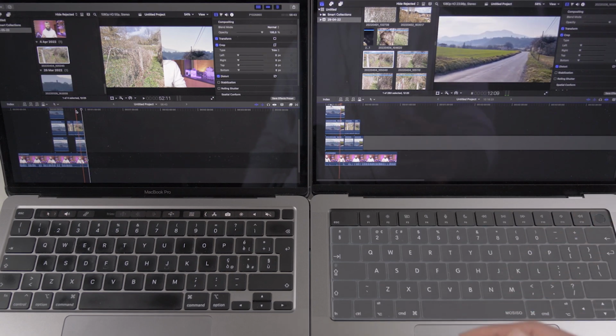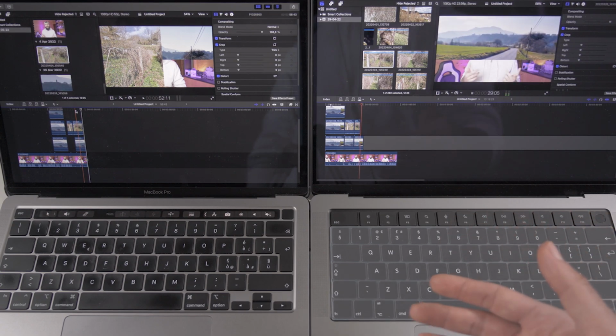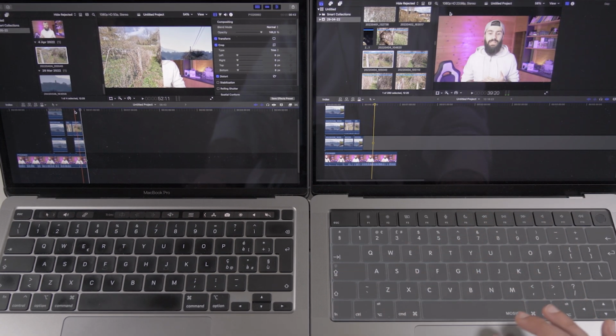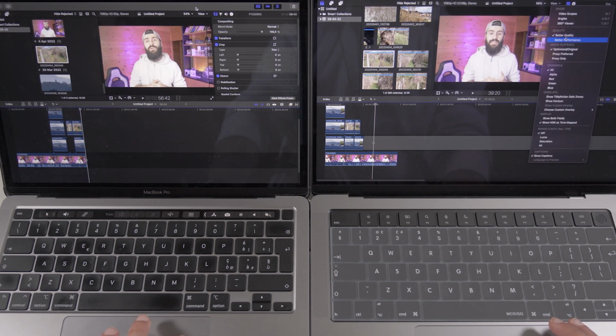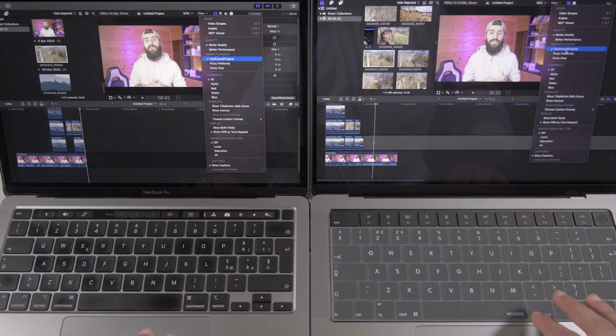Here we have the same situation, of course, so no problem. We are running through these videos very easily. So you can see, no problem. No hiccups, nothing, pretty much butter smooth. And of course, on both of these devices, I have the better quality settings. Let's see right here. We don't have any proxy, so you can see it is pretty much at standard.